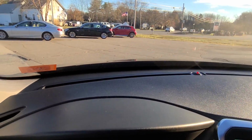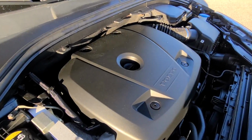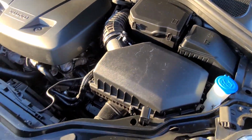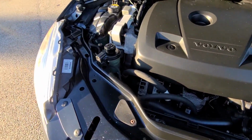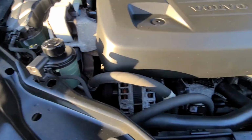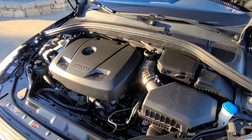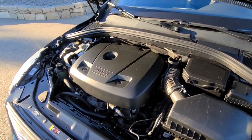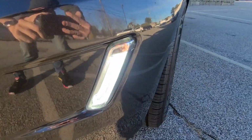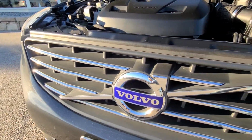So next up, I'm going to pop the hood, give you a look at the engine, and let you hear it running. So here at the front of the vehicle, you can see the engine running quite happily off of a cold start, no strange noises. And this engine bay is so clean, especially for this mileage and year. I mean, all the plastic's shining. You can see even the metal on this mount here looks great. Nothing to hide here. This car looks great underneath. As you can hear, no issues popping up off a cold start. You can see those nice LED daytime running lights there. Front grille, very classy look.